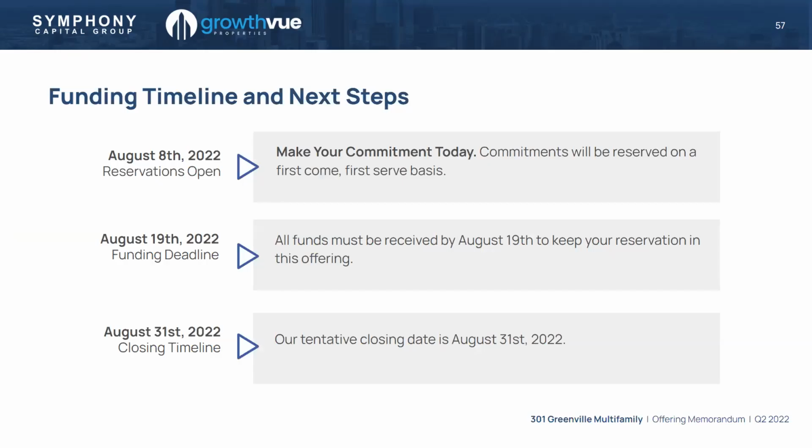Awesome. So next steps. We are officially opening up funding to make your commitment on August 8th. So today is the 6th. That means 2 days from now, which would be Monday, August 8th. The deal room will be set up and you can start committing your funds. And then we're closing all funds by August 19th because we are planning on closing on August 31st. We've already been under contract on this deal for close to 60 days. And we're in the final stretches to get this deal over the line.